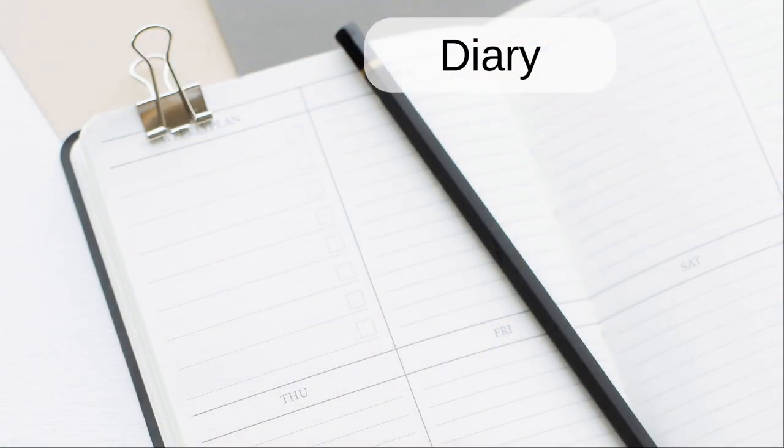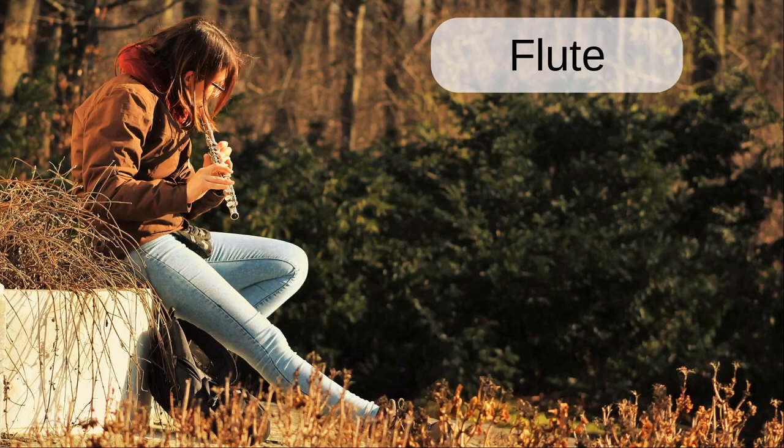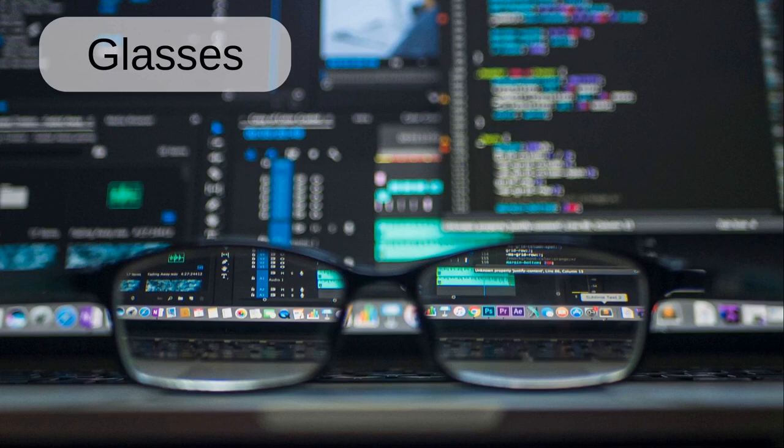A diary can be used to schedule events and record notes of things that happened. A flag is flying high on the flagpole. A musician is playing a flute. Glasses help correct people's vision so they can see better.